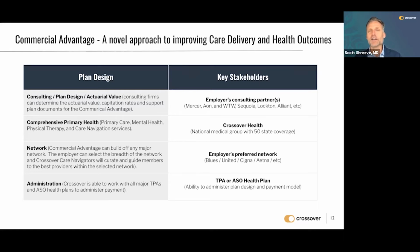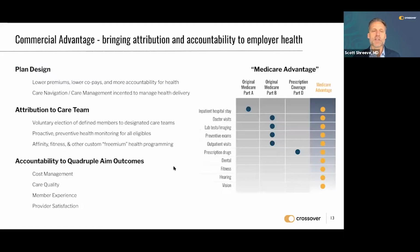And finally, you need to have administrative partners and payers that can literally make the payments go in this more capitated form of care. And so TPA and ASO partners are absolutely required to be able to deliver on these types of programs. So let's break it down even a little bit further. So again, on the right, as you look at Medicare Advantage, it's Part A, B, and D all combined together. And then of course, they add additional services, dental, fitness, hearing, vision, all together, care, plan, and payment together. So let's look at those.